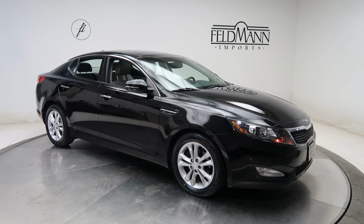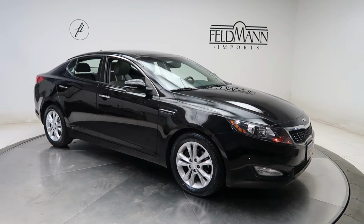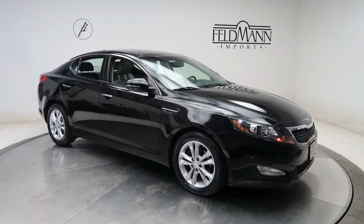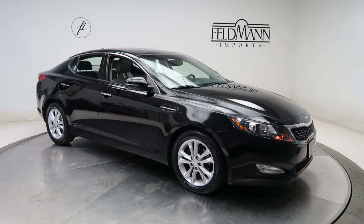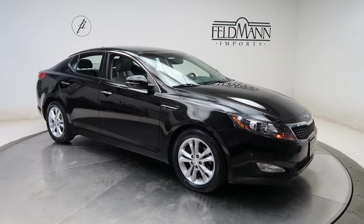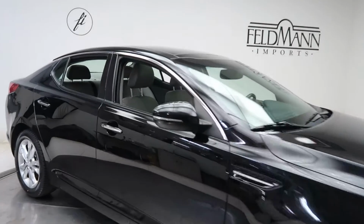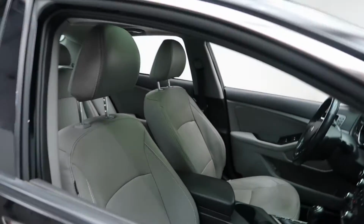Today we're taking a look at a 2013 Kia Optima EX GDI. This one's black. Underneath the hood's a 2.4 4-cylinder with 200 horsepower and 186 pounds of torque. 17-inch wheels. Gray leather interior.